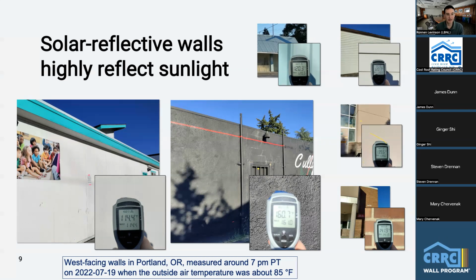So that's not a subtle difference, and you can easily tell just by touching a wall if it has light and dark colored portions. And you see some results that are in the middle, about 120 to 140, depending on the color of the wall, which is a proxy, but not a perfect one, for how reflective it is. Generally, lighter colored walls are more reflective, darker ones are less reflective, but there's a whole range of technologies that allow you more choice of color in cool walls, and I'll talk about that in a moment.